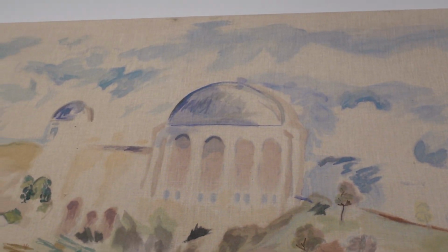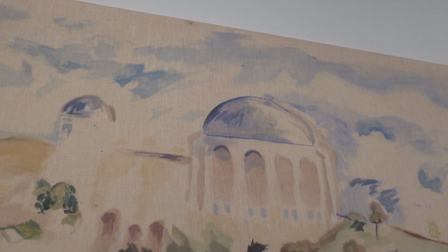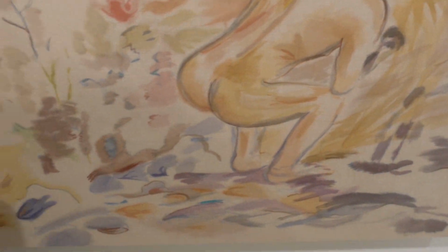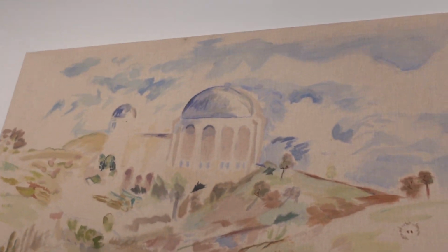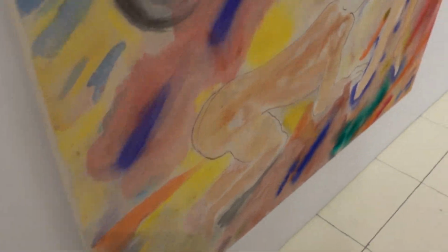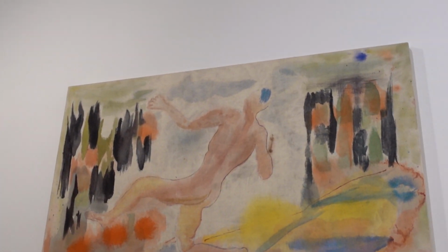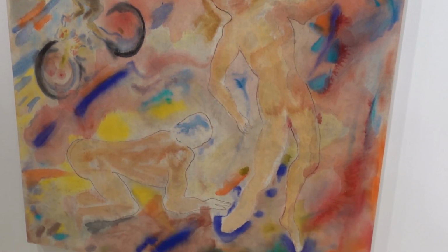Gosh, is that the observatory that James Dean is running around in Rebel Without a Cause? I don't know, it's interesting. I'm spending a little bit of time out in Los Angeles, and I can see that Gus has kind of picked out some of the local landmarks. This one, Untitled Hollywood 17.